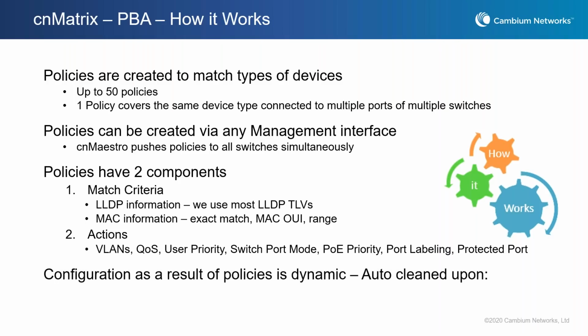So all the configuration I've been talking about as a result of these policies, we consider that configuration dynamic, meaning it was not configured statically by some user interface. So any dynamic configuration will be automatically removed and cleaned up if you remove that device from that port. Or let's say the switch powers down, all that configuration is now gone. When the switch powers back up and that device is detected again, then the policy will be available.